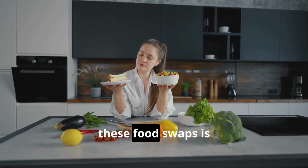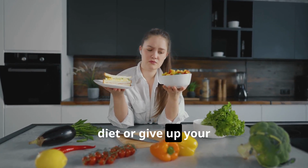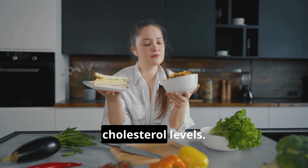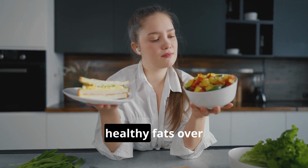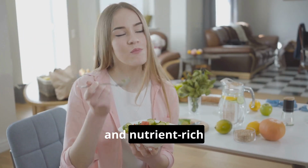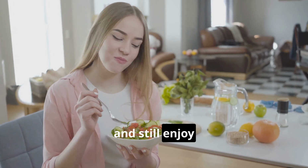The best part about these food swaps is how simple and satisfying they are. You don't have to overhaul your entire diet or give up your favorite foods to make a real difference in your cholesterol levels. By making small, smart changes, like choosing whole grains over refined ones, healthy fats over saturated fats, and nutrient-rich snacks over processed ones, you can protect your heart, boost your energy, and still enjoy every bite.